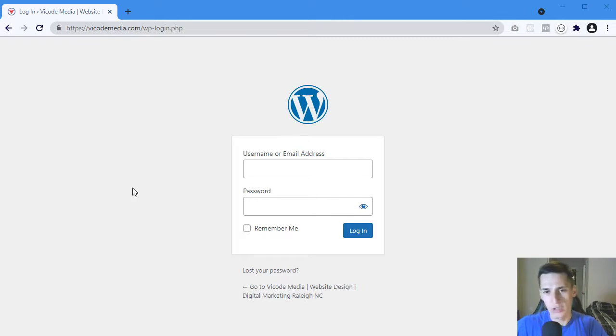And the question is, should we hide the WordPress login page, which is the following page from my screen? And my answer is no, and here's why.